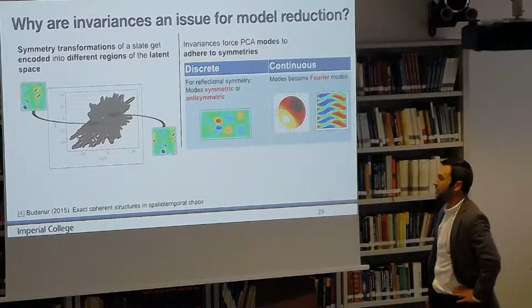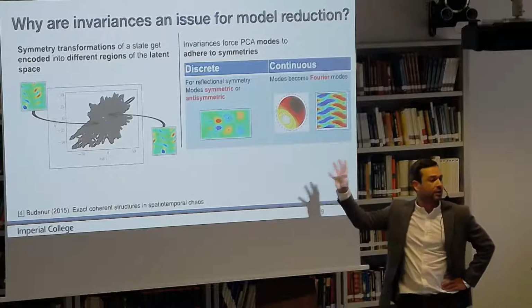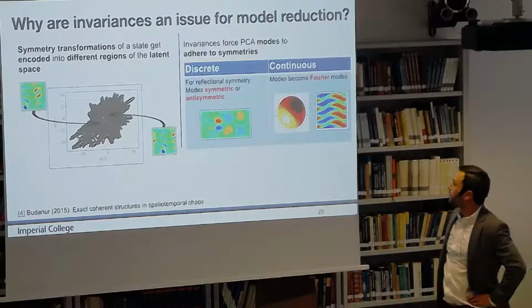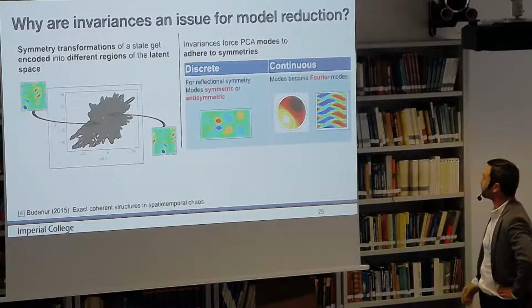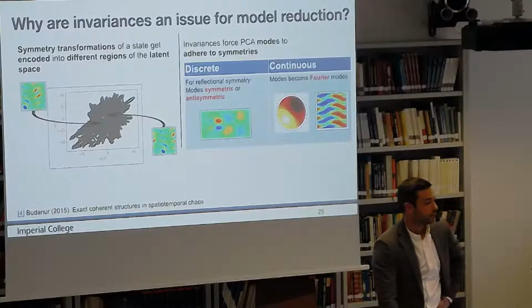So the symmetry reduction is really important because different states with different symmetries are encoded in different spaces in the phase space. We can have exactly the same state rotated or reflectionally tilted, but actually it's the same state, and what we do is encode it in different regions, so we augment the dynamics without having to. The second case, and this is something we might have to revisit, is that the POD modes inherit the symmetries of the underlying symmetry operators acting on my system. So they become non-interpretable, and when you have a periodic direction they become Fourier modes, and the same happened with the axisymmetric wake, where the first modes were purely Fourier modes.